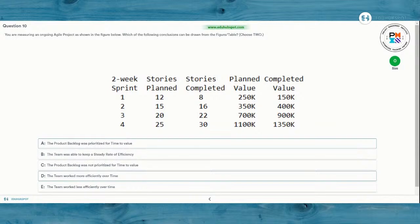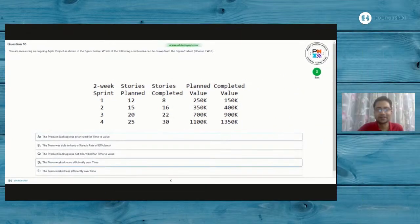Okay, so I gave everyone a bit more time to attempt, and I'm very happy to see all those who have chosen A and D. Absolutely, Matt, you are in the right shape in terms of your preparation end to end. I see Chirag also opting for options A and D. Absolutely. So let's see what exactly is being talked about.